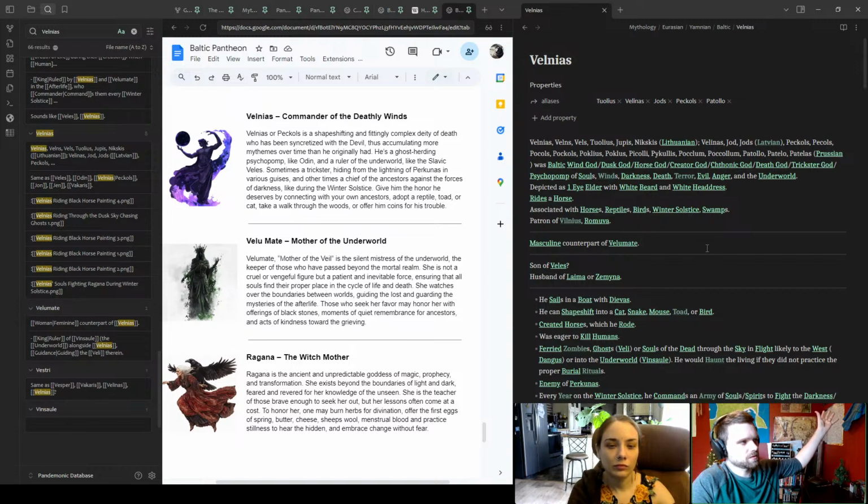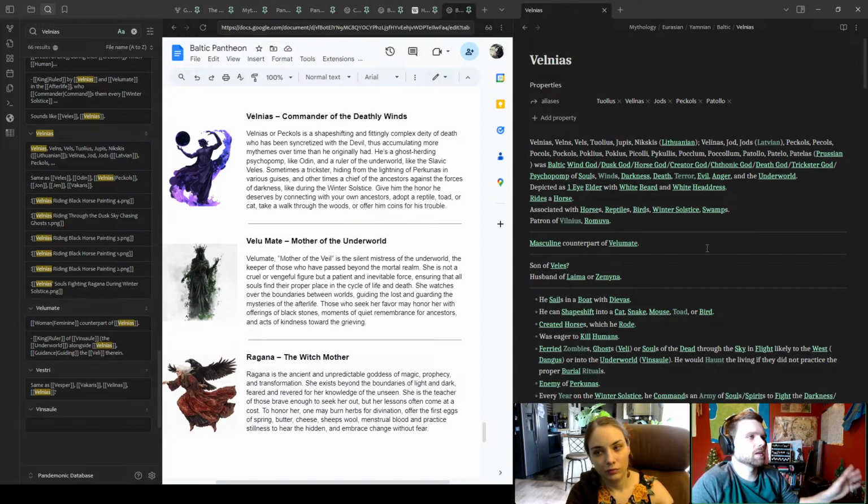ferrying the souls, which are called the Veles in Lithuanian. Veles is a term for like ancestral souls, across the sky into the far west to the underworld. So that's a motif that is everywhere.